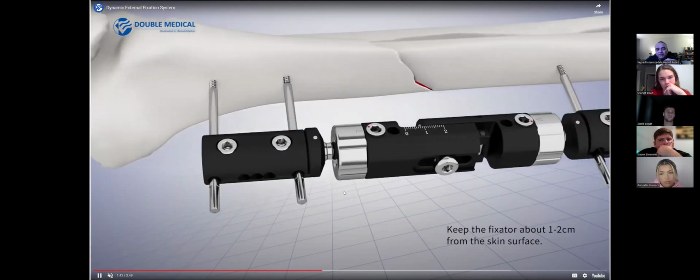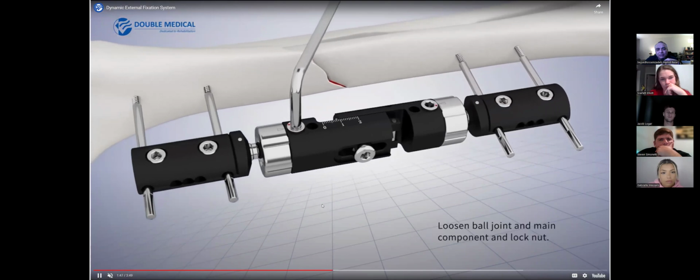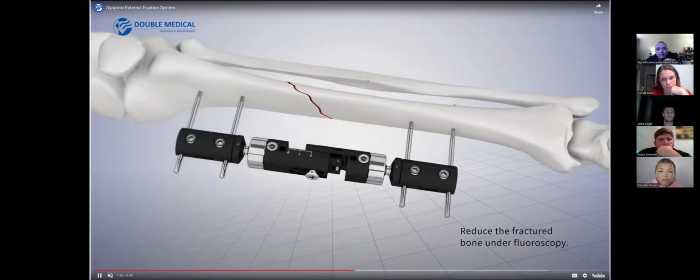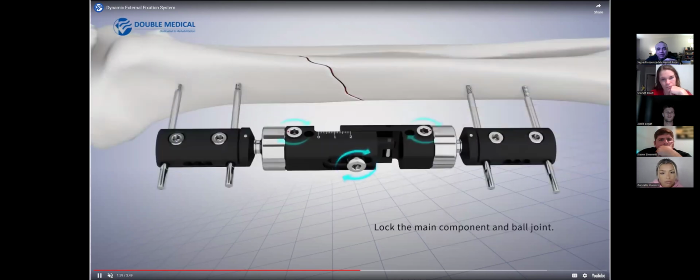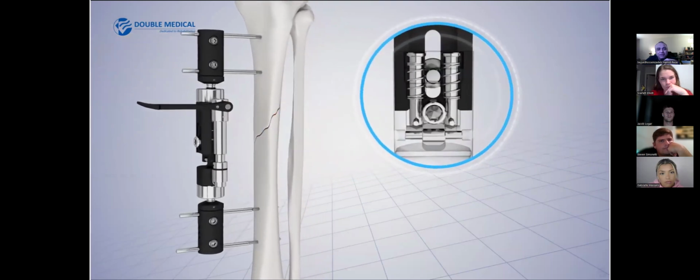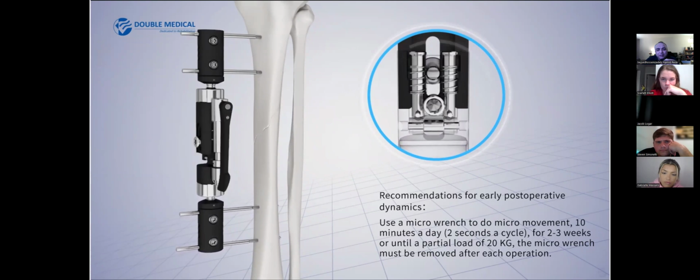Once the things are essential, we correct the position, they are tightened, and now they adjust the reduction of the fracture. So we can adjust the alignment, the angle, the rotation, everything we can adjust. And now the partial motion and dynamic motion.